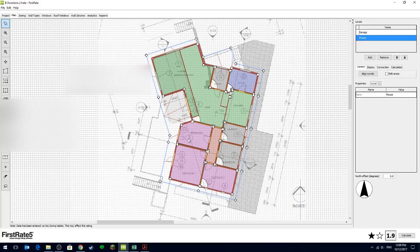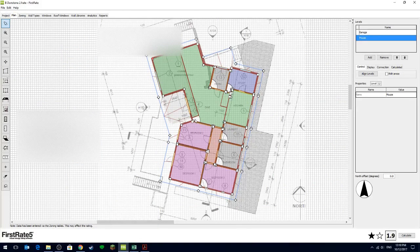And the wall insulation is the big one, which we'll definitely see if the dollars stack up, but it's a huge impact. So I thought I'd give you a quick rundown, and hopefully that gives you a few ideas, at least something that might work in your house. Like I said, NatHERS, and the FirstRate software in particular, is specific to Australia.